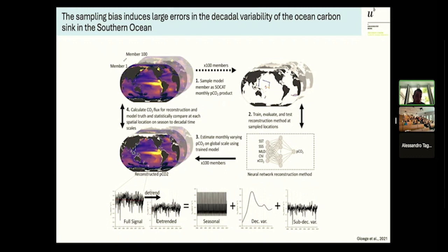And then you can compare the real flux in the model compared to the reconstructed flux based on the observational coverage. And what they really wanted to look at is how good is it on seasonal timescales, how good is it on decadal timescales, and how good is it on subdecadal timescales. So the full signal that you get, you can detrend it and then decompose it into a seasonal cycle, into decadal variability and subdecadal variability.